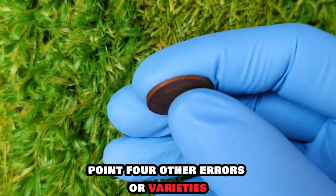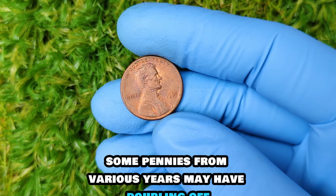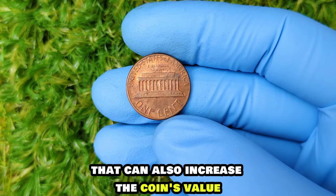Point 4. Other errors or varieties. Always keep an eye out for potential minting errors. Some pennies from various years may have doubling, off-center strikes, or other mistakes that can also increase the coin's value.